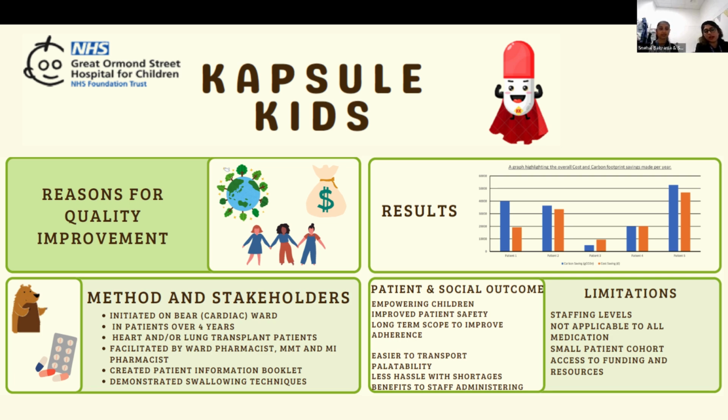In terms of the social outcome and the patient outcome, we had anecdotal evidence to suggest that a lot of the children felt empowered because they were incorporated into the decision making of the condition and their medication. There's an increased improvement in patient safety because we're not worried about meals being misread and given wrong doses. And as you mentioned earlier, it's easier to transport, there's more palatability.